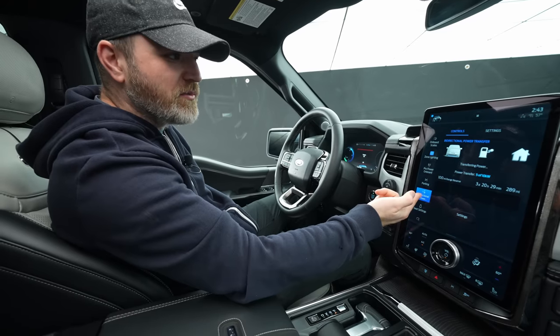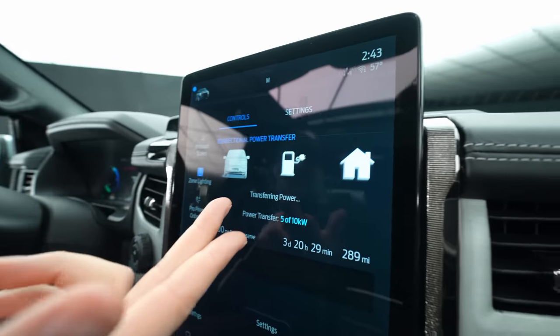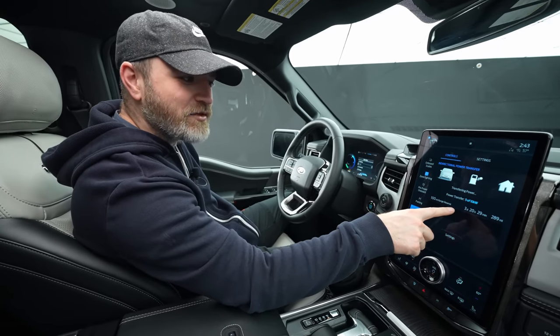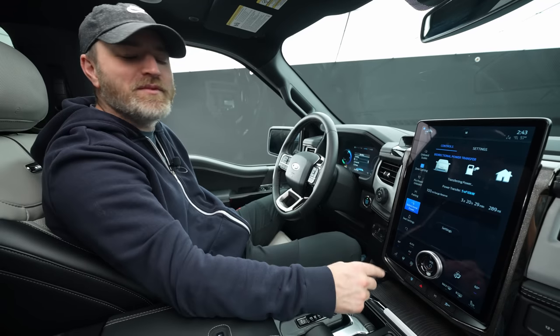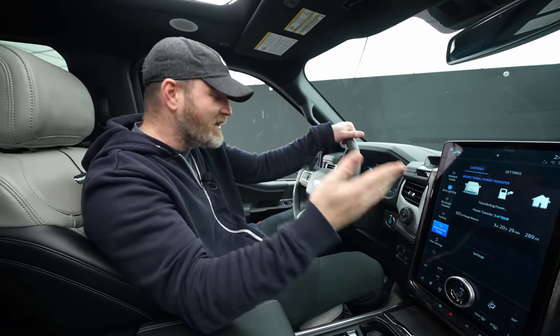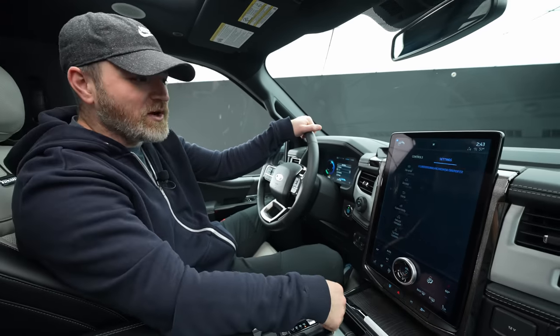Here's the bi-directional power mode, the ability to transfer power back to your house. With a 100-mile range reserve, it's stating that we could have 3 days, 20 hours, and 29 minutes of power to the house. Now, obviously, this depends on what you're trying to run in the house, but that's a pretty cool feature as well.